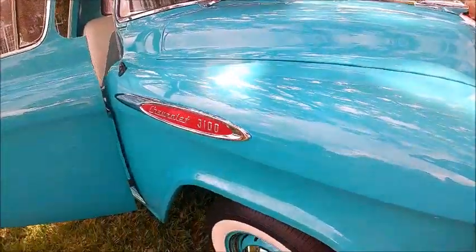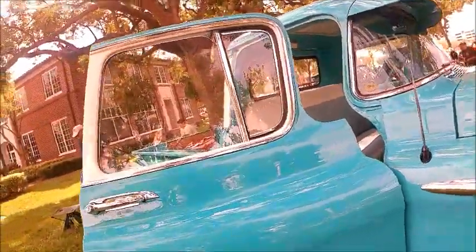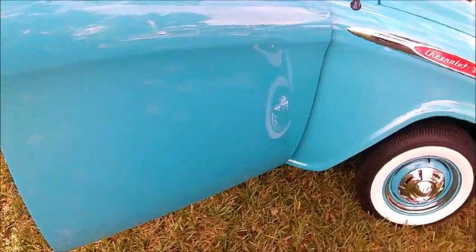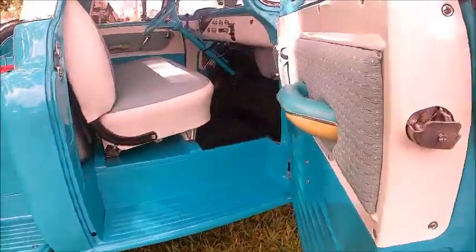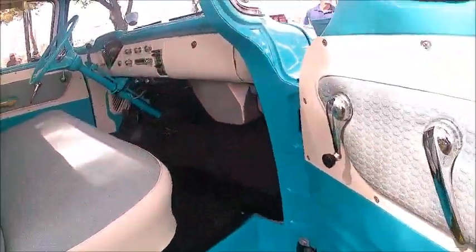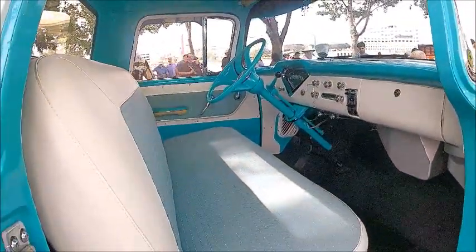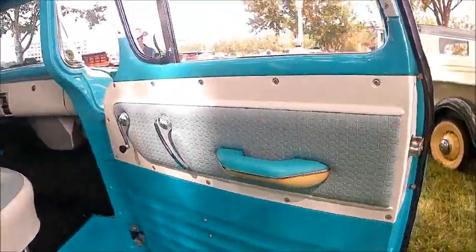These cars and trucks were at a very fancy level. Pickup trucks used to be very plain, but obviously Chevy was not satisfied with that, so these trucks became just as fashionable as the cars. Notice the blue and white scheme inside, including the dash.